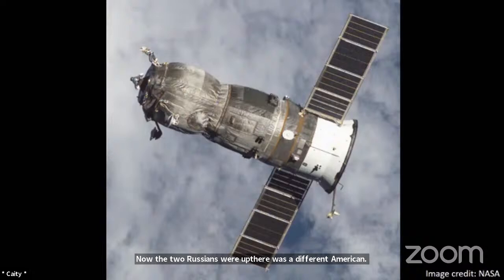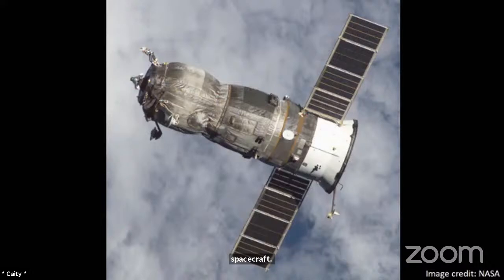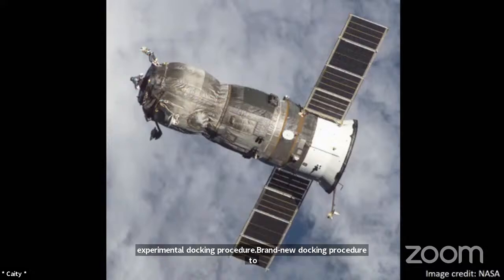So this is a Progress spacecraft. Progress is a cargo spacecraft. To this day, it is still used for delivering cargo to the International Space Station. It looks an awful lot like a Russian Soyuz capsule, but it was not designed to carry people. This is designed to carry cargo. And it was using an experimental, brand new docking procedure to try and get it to dock with Mir. And it went very badly.